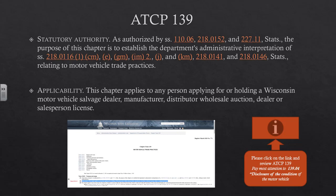As I had mentioned, motor vehicle trade practices are regulated by ATCP 139. So I do have a link here in the PowerPoint, or if you want to click out onto the PDF, whichever one, to take you out to ATCP 139. I would not expect you to read every single word, every single detail like we have in previous sections, but please just take a few moments and click on the highlights, click on the applicability, click on definitions, and really we are going to focus on subsection number 4, the disclosure of the condition of the motor vehicle. But take a few minutes and just poke and prod around ATCP 139 and come back when you're ready to move on to a new subject.